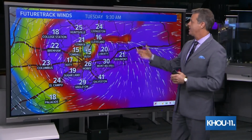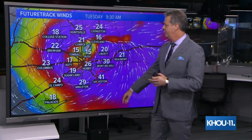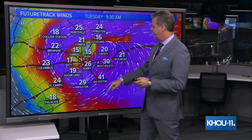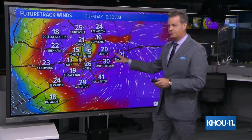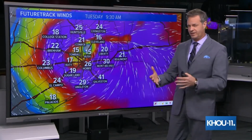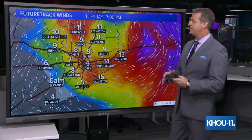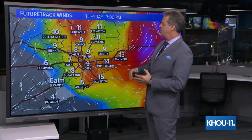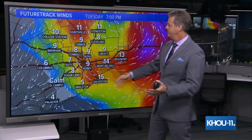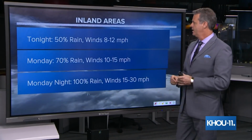We go into Tuesday, mid-morning, 9:30, still sustained a little bit above tropical storm force in Galveston, 15 to 25 for most inland areas. Mont Belvieu, I see you at 30, Angleton almost 30, so coastal counties clearly have a little better chance for tropical storm force conditions, or maybe just a little bit below in most areas. And then by Tuesday, 7 p.m., the GFS has the center to our northeast, and at that point we start to dry out and we get a north breeze. That can't come fast enough.